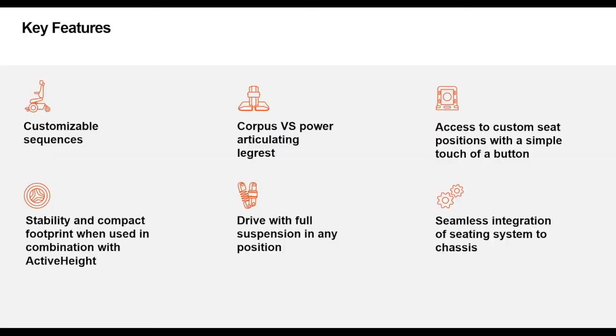I'll cover some of the key features specific to Permobil power products, some of which we'll cover more in depth later on in this webinar. The features of the Permobil power products are the customized standing or active reach sequences, as well as the Corpus VS articulating leg rests, which allow optimal positioning for independence and daily tasks. These, combined with the ability to access these positions with the press of a button or a switch, while using the customized program position, the seamless integration of the chassis and the Corpus seating system allows the base to remain stable with a compact footprint, with the suspension remaining active while in any position.